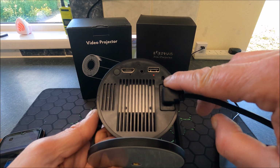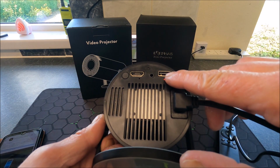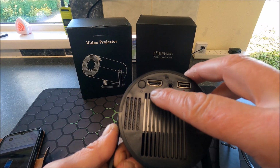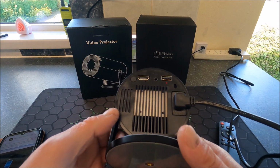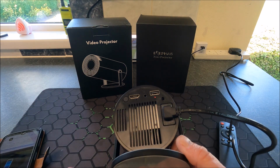On the back of the projector we have our mains voltage figure of 8 power cable. We've also got an IR receiver for the remote control. We've got a USB input, a headphone output and an HDMI input, along with your power master switch. Like I've said, it isn't waterproof. It's completely open on the back, so don't go ahead and try this outdoors.